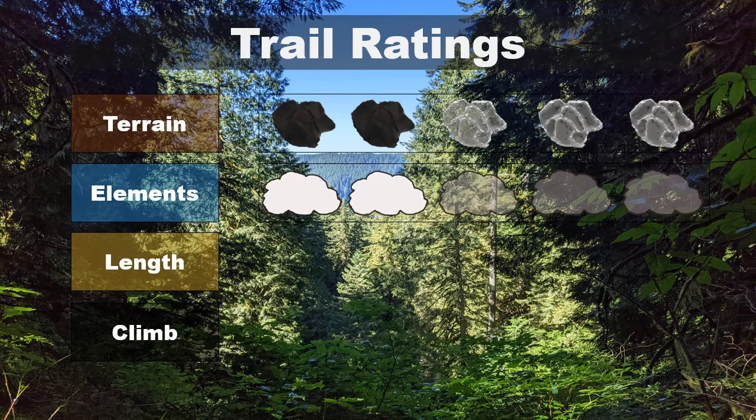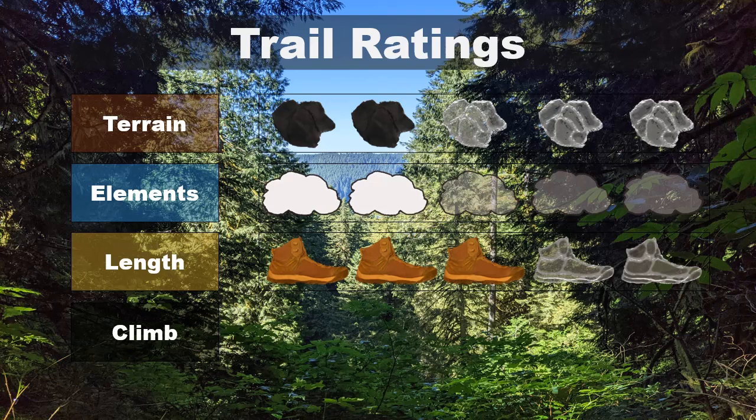As planned, the distance for this hike is around 5 miles, but you may put on some extra distance checking out South Lake or the valley atop Mount Hebo, so we'll give it 3 boots. And finally, let's rate the climb. Climbing up Mount Hebo is a bit steep, but ultimately you're not covering a lot of elevation for this summit. I'm calling it 2 mountains out of 5.